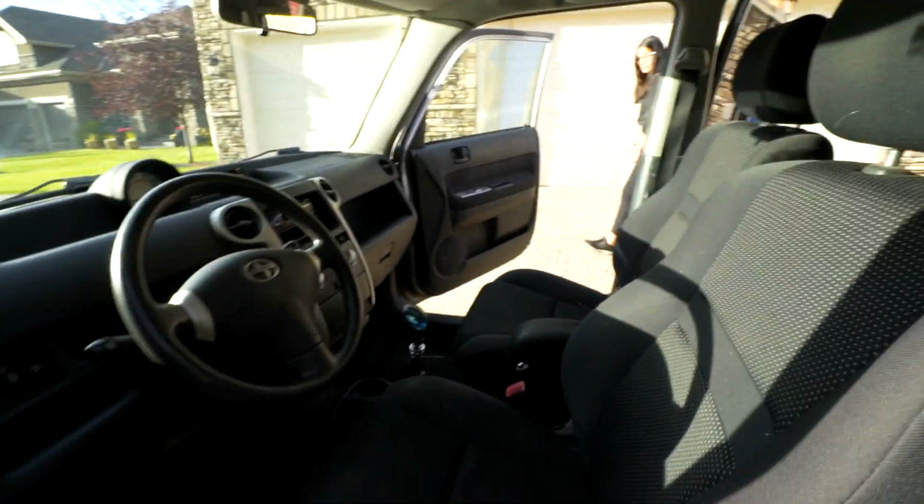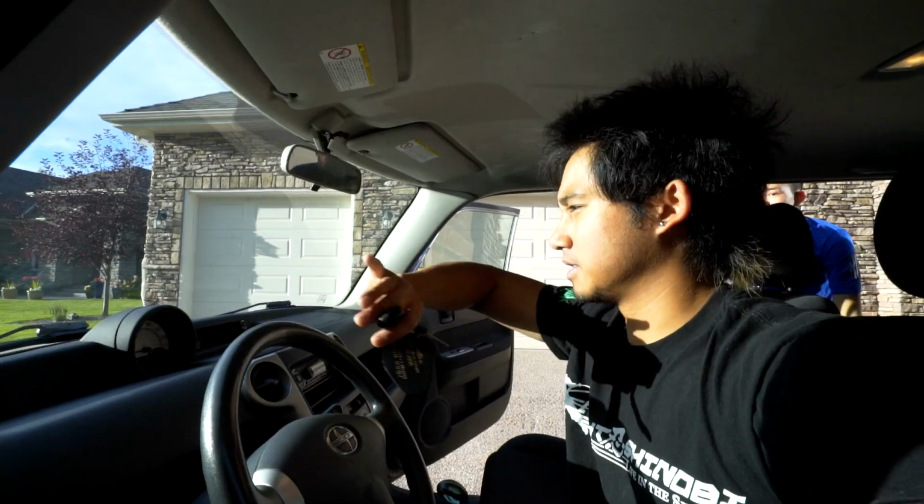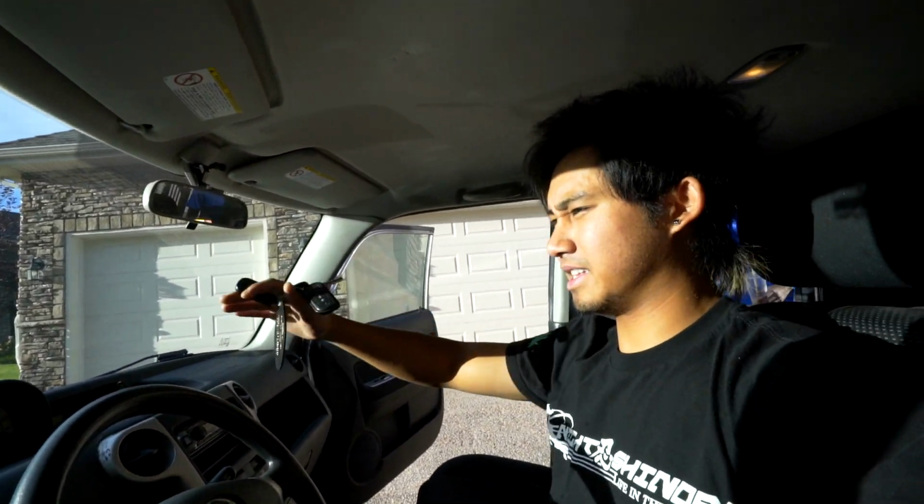Open her up. The guy also left us with pretty decent tread winter tires. This is kind of one of the main features why I like this car: the front windshield is basically like a super widescreen TV, and you have so much viewing space. This is gonna be so much more efficient for us for future shows. But yeah, we'll bring it back to the garage.